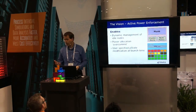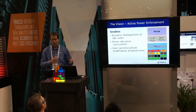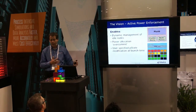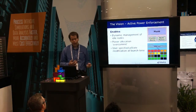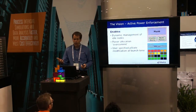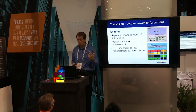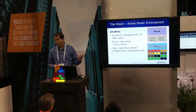Okay, so the next step is active power enforcement. What we've talked about so far is monitoring these workloads and understanding what their consumption is, and then just intelligently scheduling them in time and in space to handle it. But now what if we can actually use these facilities that HP and others have integrated into their systems? What if we could actually go ahead and intelligently suspend or hibernate or even power down compute nodes?